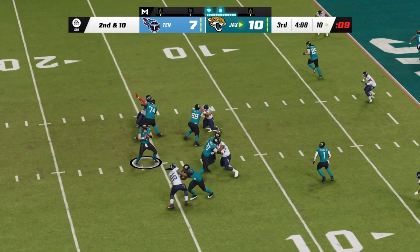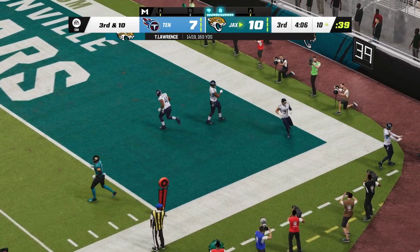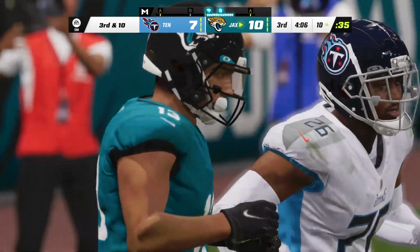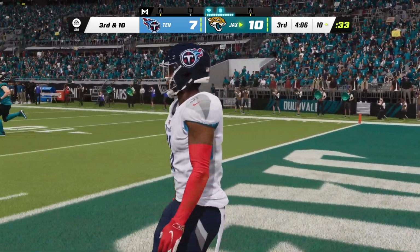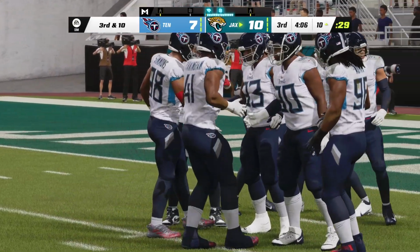Throwing again on 2nd down. Lawrence. And this is going to be caught? No, they say it's incomplete. That was a difficult catch, and I admire the fact that he actually caught the football, worked so hard to get his feet down inbounds, tried to do the toe tap.